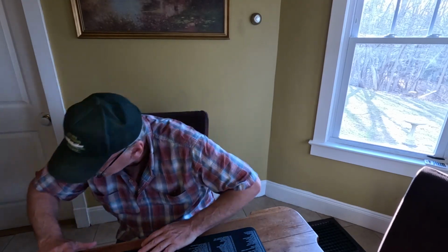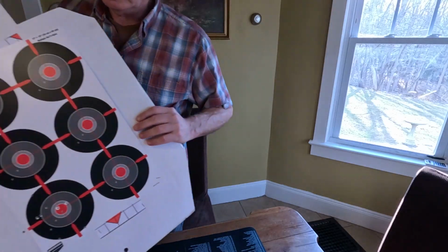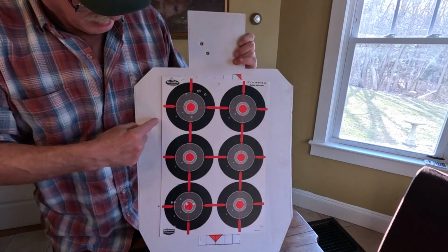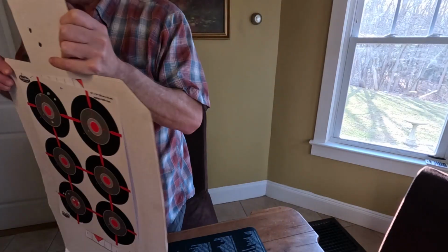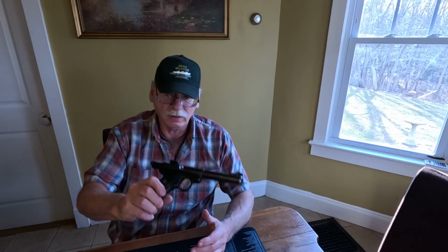Did the accuracy test, basically 20 yards offhand. This was the Winchester, nice tight group. I had one flyer here. The CCI, that was my bad. I started drifting. I refired it, and it tightened up in the middle there. And the gun will probably shoot better than I can shoot it. And that's most guns. Old hands, old eyes. But they're a pleasure to shoot, easy to teach a kid to shoot, and relatively inexpensive to shoot, and keep up with your practice.